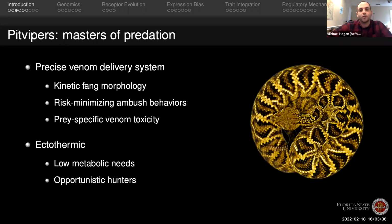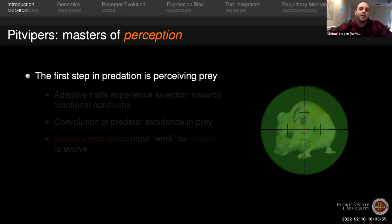Pit vipers, the group of venomous snakes that include rattlesnakes, are often recognized as masters of predation, thanks to their impressive venom system. This includes foldable hypodermic fangs, lightning-fast strikes, and highly toxic venom. As ectotherms, they use minimal energy and can go long periods of time in between meals. However, I would argue that pit vipers are more so masters of perception. After all, the first step in predation is perceiving your prey.